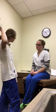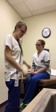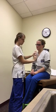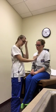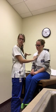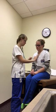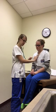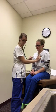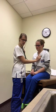Now I'm going to listen to your heart sounds. We're going to start using the diaphragm. I'm going to start at the second intercostal space on the right-hand side. That's the aortic area. Normally we would be listening under the patient's clothes directly on the skin, but for this purpose we're going to stay above the clothes. And in the aortic area I'm hearing S1 sounds. I'm going to move to the second intercostal space on the left-hand side. That's the pulmonic area. Here I'm also hearing S2 sounds.